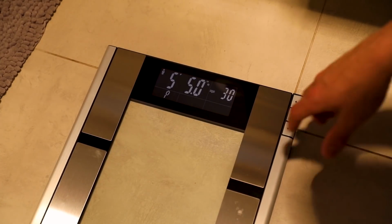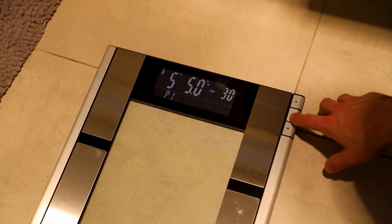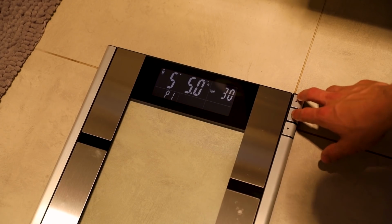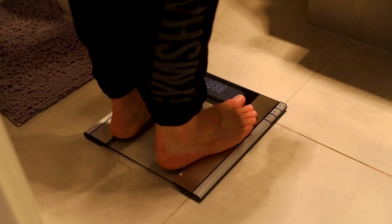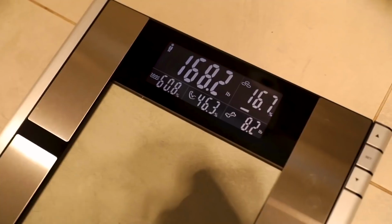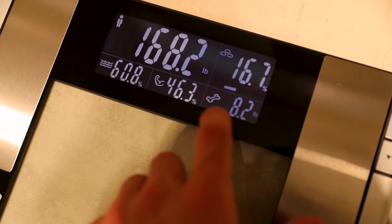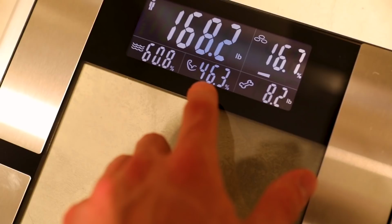One of the best things about this is it's actually going to track your profile. So you can actually set something up, and that is going to help you more accurately track things like body fat percentage and everything else in between. What's the verdict? 168.2. So as we can see here, it's going to track much more than just your body weight. We're going to also get body fat percentage, we're going to get bone density, we're going to get percentage of muscle mass, and we're also going to get water weight. So that's pretty damn sick.